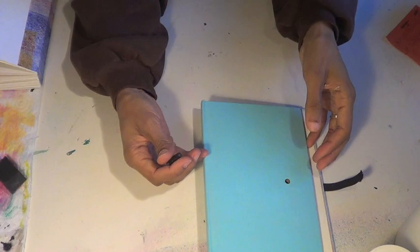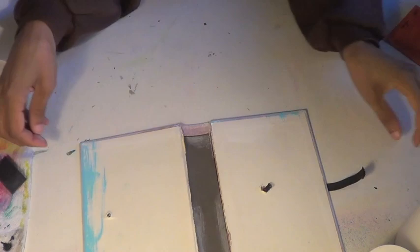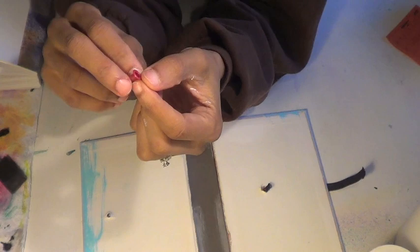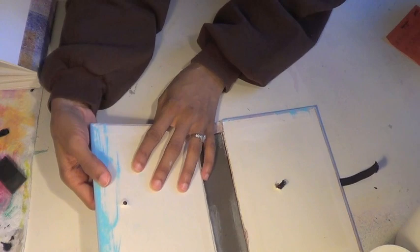I had to go through a lot of board. This board is very thick, so there was a lot of board to go through. And because of that, these little eyelets only have a tiny amount of, I don't know what this is called, but the sort of leg on it is rather short. So with the thickness of the book, this doesn't even come all the way through the other side.